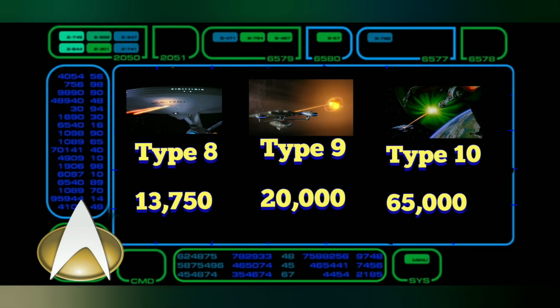So Federation starships of this time period basically have three possibilities for weapons, because if you're going to be a military class vessel or have military grade weaponry, by the standards of Starfleet and by other races like the Cardassians, Type 8, Type 9, and Type 10 phasers are what they consider to be military level. So Type 8 are obviously going to be your light starships. These are like your Mirandas and Constitutions. It's 13,750. And then your more advanced next generation starships are hitting for around 20,000.